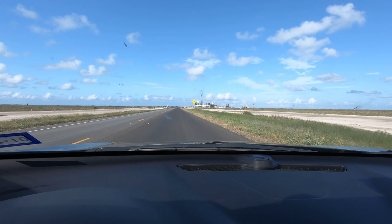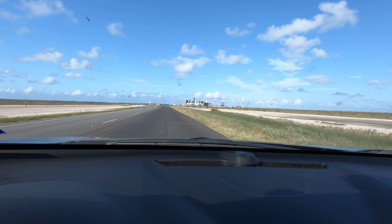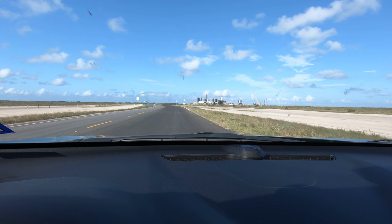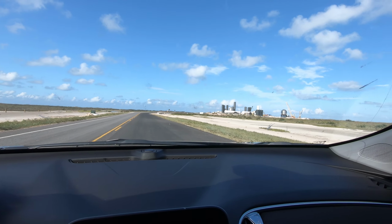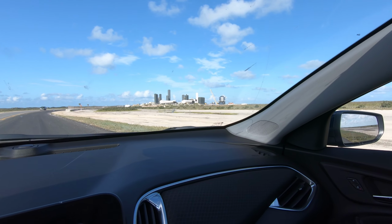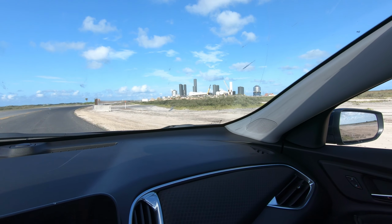The biggest problem here would be if this is expanding now and they take over all this beautiful land they have out here and just destroy it with some kind of rocket technology. That would be really bad. But they also need to produce all the fuel, I guess, that they use, and maybe this is the facility where they produce that stuff.